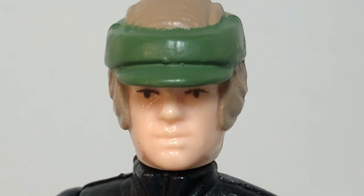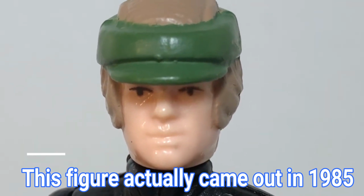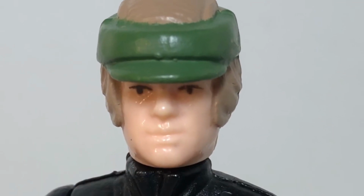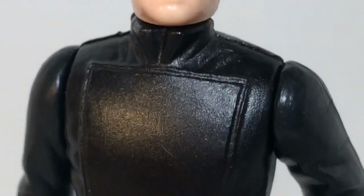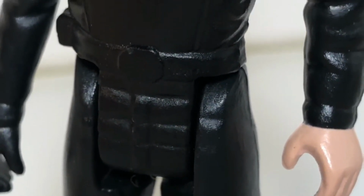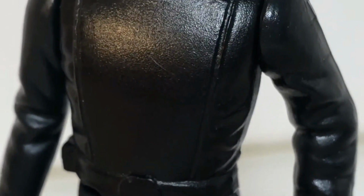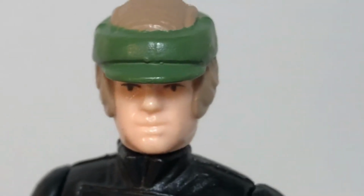Now, in 1983, Kenner also released the Poncho Luke. Now, this figure is awesome, especially when you look underneath his poncho. He actually has his Jedi outfit underneath that. And that right there is the look that I wanted on a Luke Skywalker figure of that era. And, I mean, this is the figure.